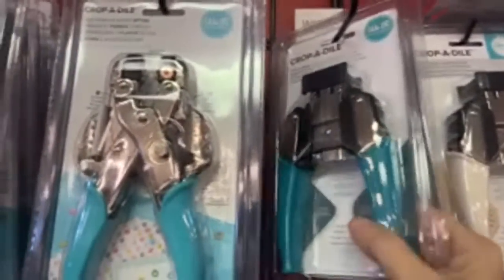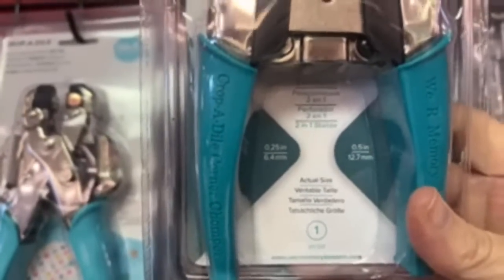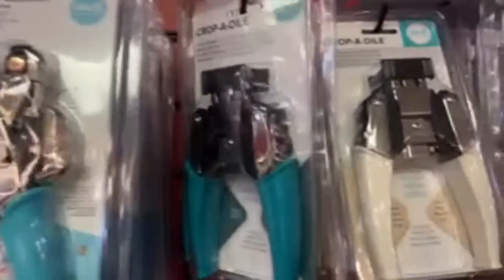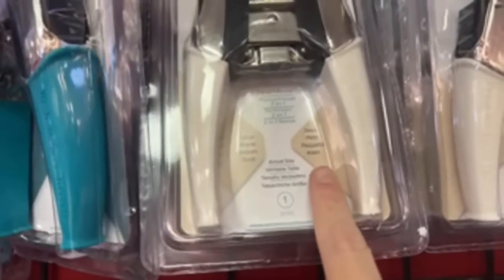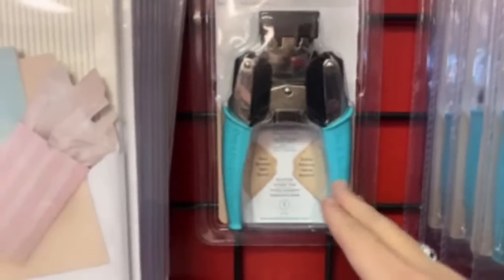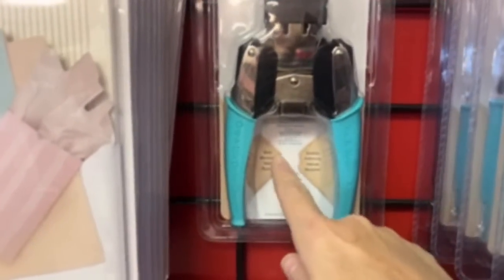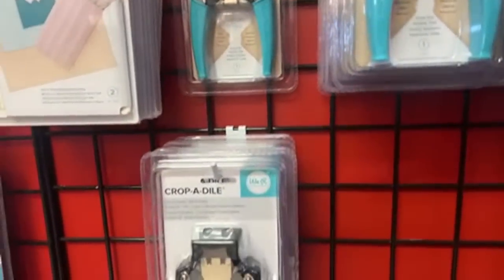Here's how you can know, by the way. This is a corner rounder. It does 1/4 inch and 1/2 inch. This one here is an angle. It does large and small angle. This one is stub and scallop. This one gets so much use in my craft room. It does the ticket stub side and the little scallop side. And I think that's all of them that we got.